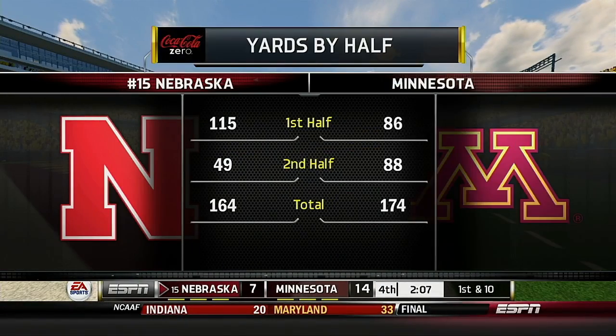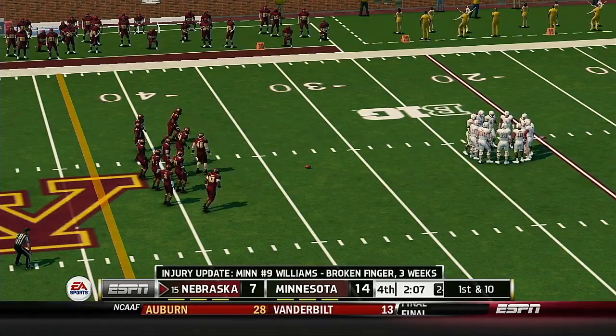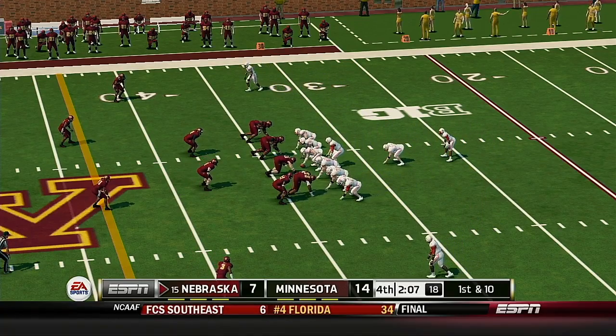The Cornhuskers have played poorly all day long. That really doesn't matter right now. Well, they've played sloppy. They're not going to be happy when they go back and look at the film on Monday. But with all that being said, they still have a chance to win this game. And at the end of the day, that's all that matters, trying to get that W. Just over 2 minutes in the game.